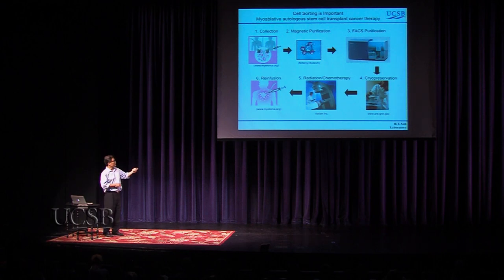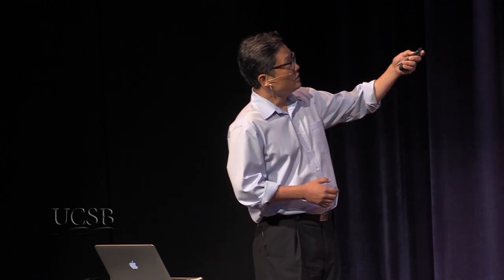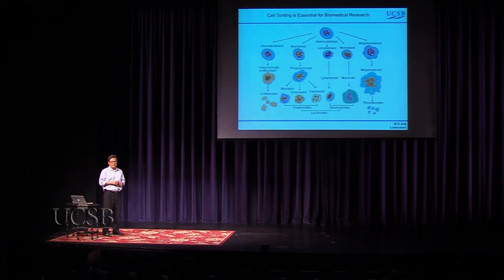But what you're really doing is, from your own blood, isolating blood-borne adult stem cells and purifying them. When you undergo large dose radiation and chemotherapy, your immune system gets heavily damaged, and you can put these stem cells back to reboot your immune system. We can now do things like this, but technology to sort out rare cells is the key to being able to do this. I know many of you are working in stem cells and other cell-based areas in this crowd. Obviously, cell sorting is critical for biomedical research.